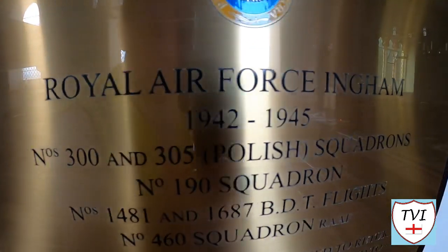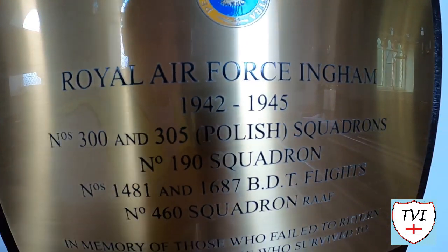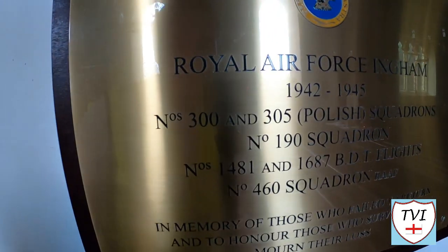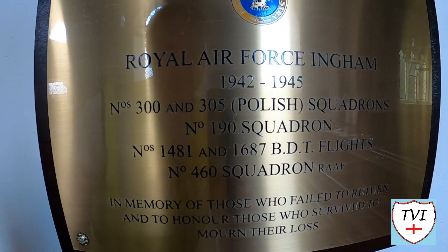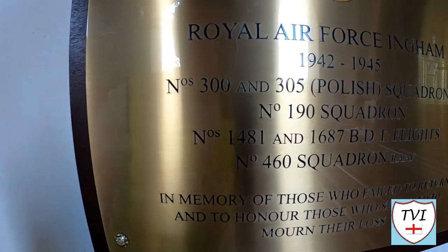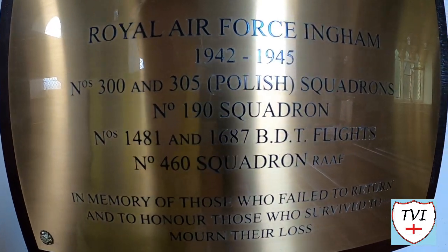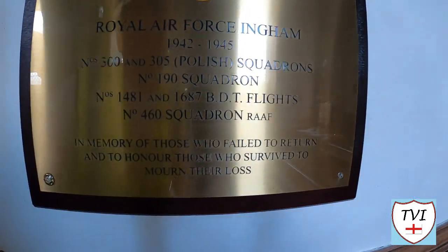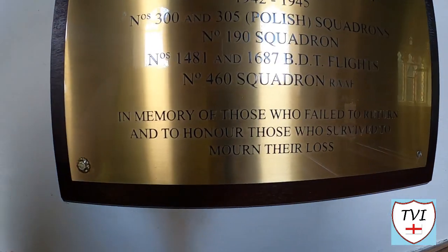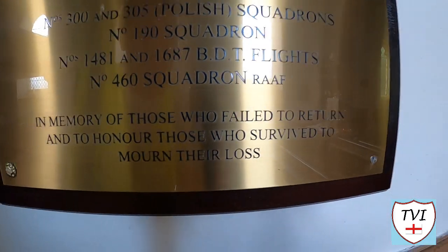There you go: Royal Air Force Ingham 1942 to 1945, numbers 300 and 305 Polish squadrons, number 190 squadron, numbers 1481 and 1687 BDT flights, number 460 squadron, in memory of those who failed to return and honour those who survived to mourn their loss.